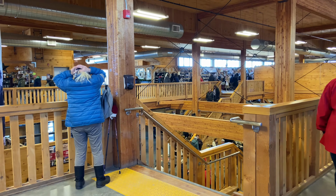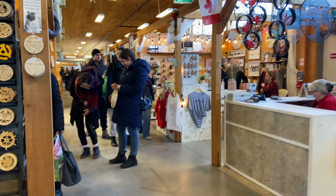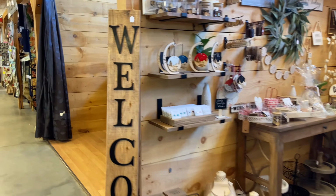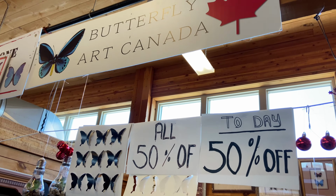Upstairs in the main building you can find artisan products, home decor, and other options besides food. I really recommend to check the butterfly store. It's incredibly beautiful.